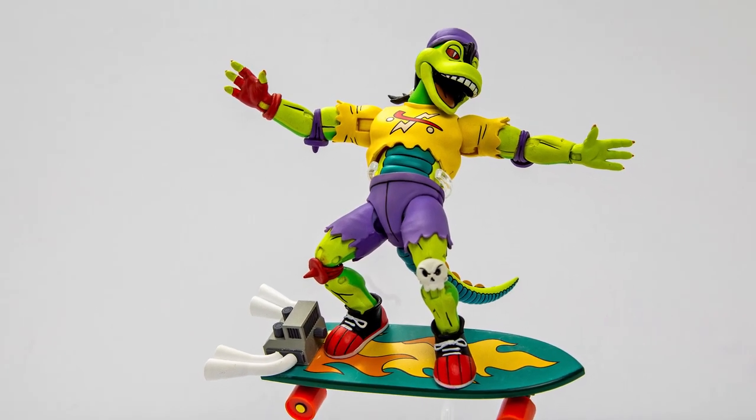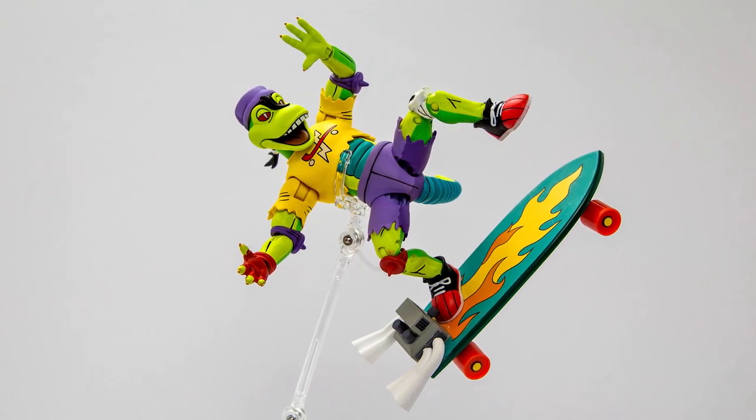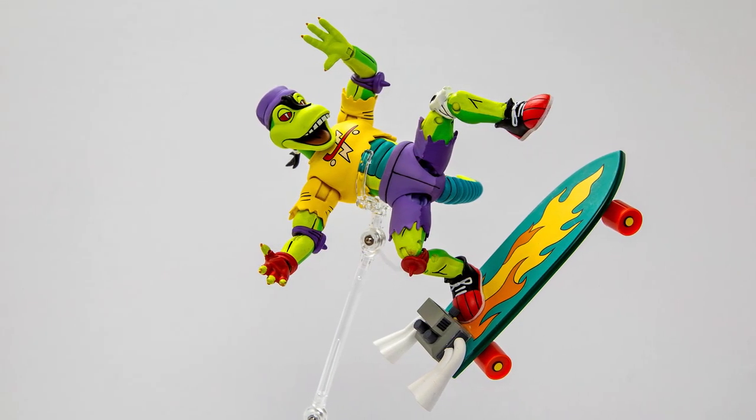Come on, you can't beat a punk lizard that surfs around in the sewers on his jet-powered turbo skateboard all day. Nothing's cooler than that.